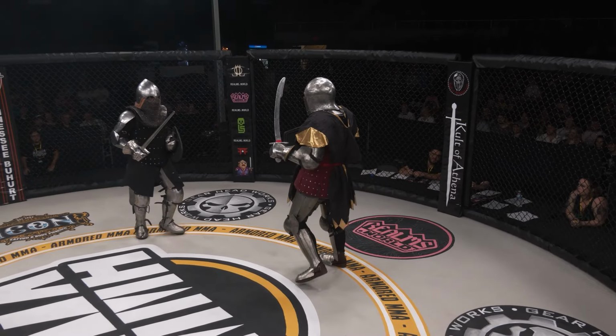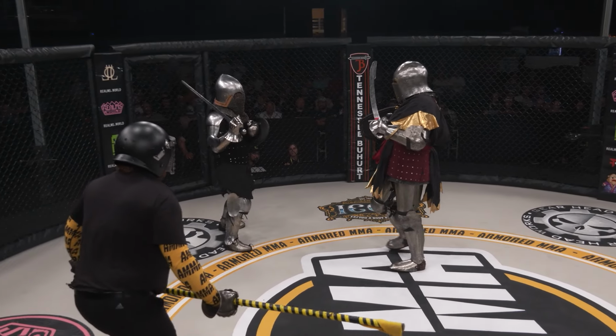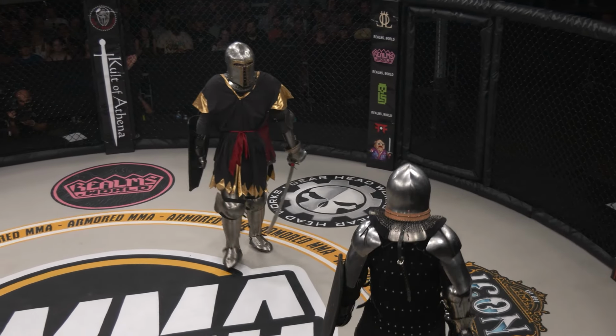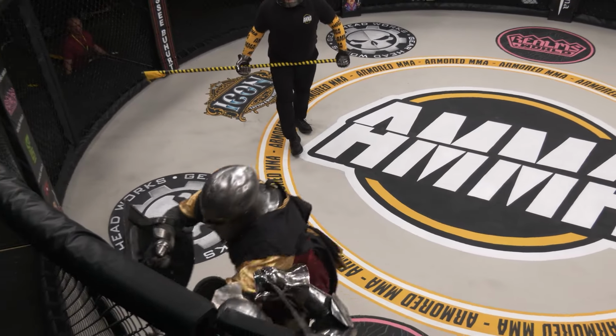They're back to it. The shield blocked by Matt. Oh, and a low leg strike by Jason. There he goes. Matt's just kind of trying to walk him down. Yeah. Yep, there he goes again.